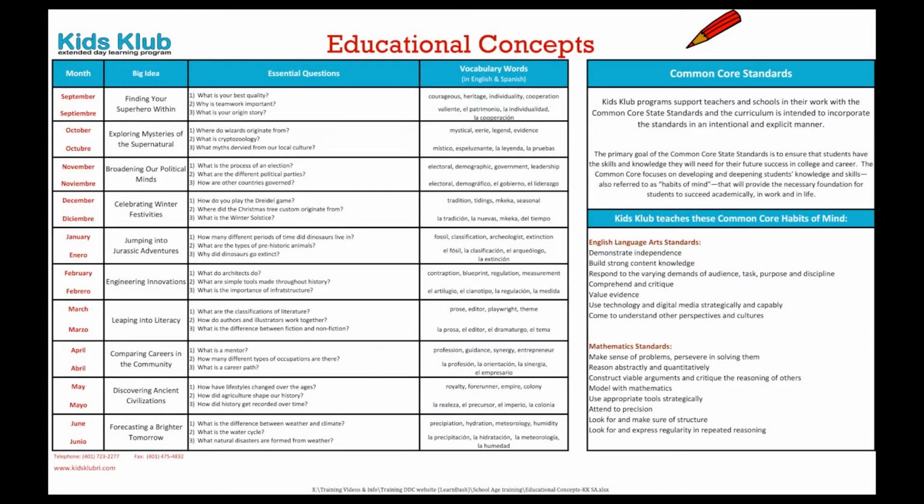Kids Club has an educational concept framework for the year, which lists monthly themes and topics of study. Our educational enrichment coordinator, along with the Kids Club staff, create this framework each spring for the upcoming school year. This includes a theme, essential questions, and vocabulary for each month.